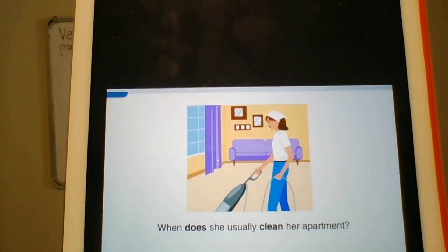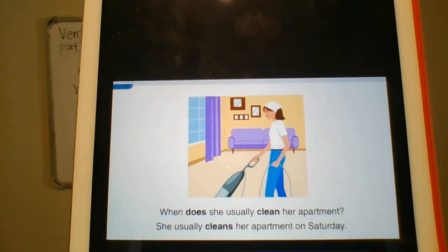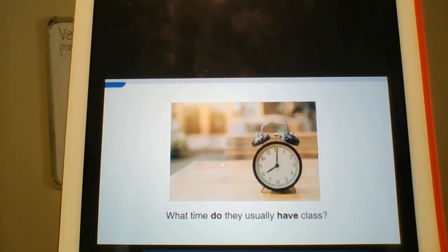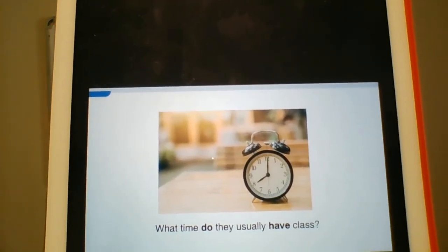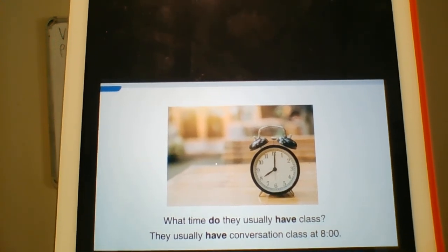When does she usually clean her apartment? She usually cleans her apartment on Saturday. What time do they usually have class? They usually have conversation class at 8 o'clock.